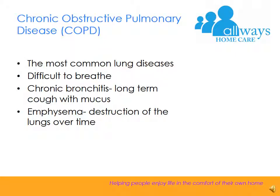Chronic obstructive pulmonary disease, otherwise known as COPD, is the most common lung disease diagnosis. Typically, it makes it difficult for patients to breathe and encompasses both chronic bronchitis, with a long-term cough and mucus buildup, and emphysema, which is actually the destruction of the lung's parenchyma over time.